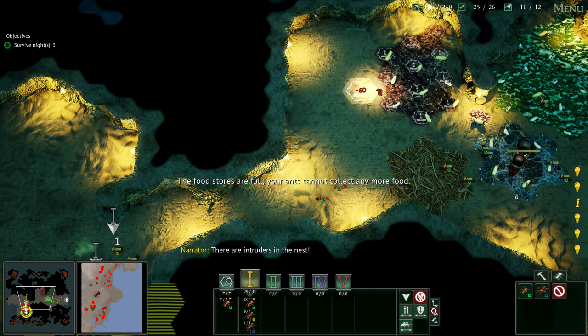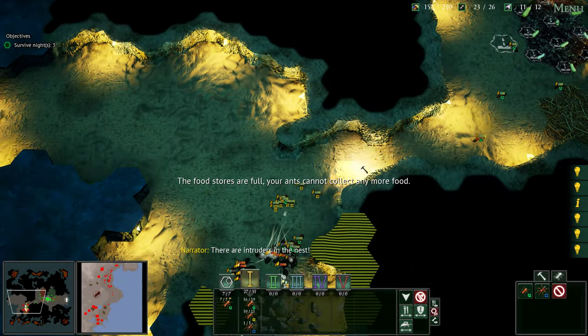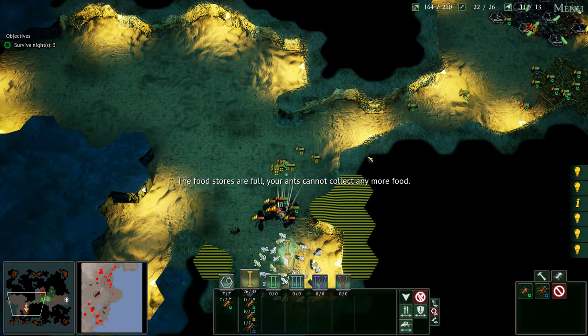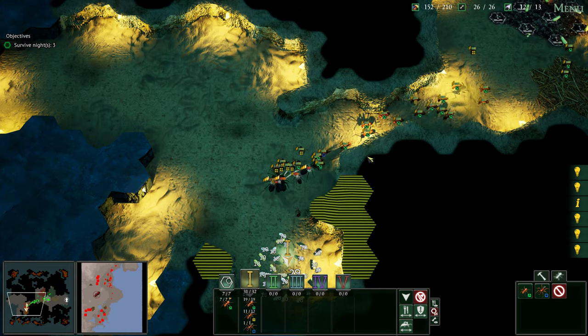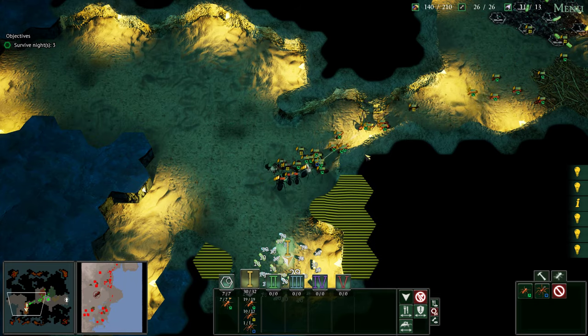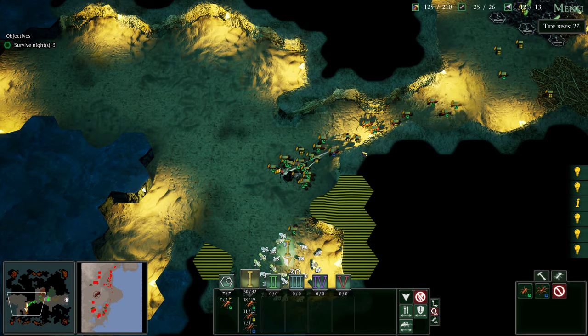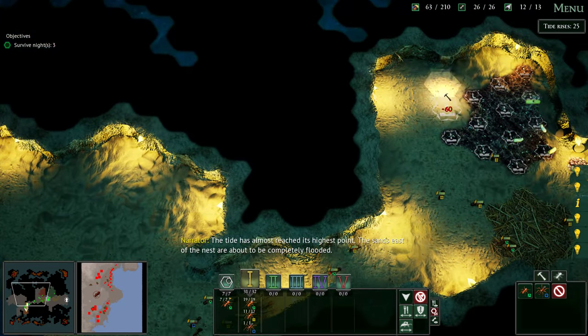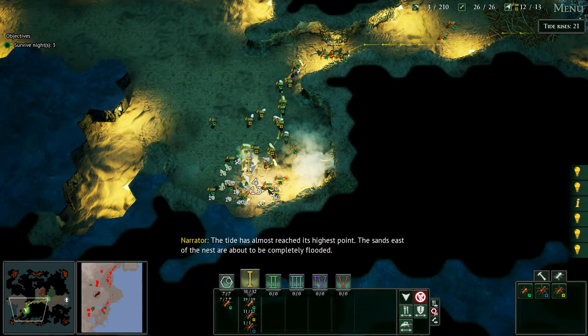There are intruders in the nest. The tide has almost reached its highest point. The sands east of the nest are about to be completely flooded.